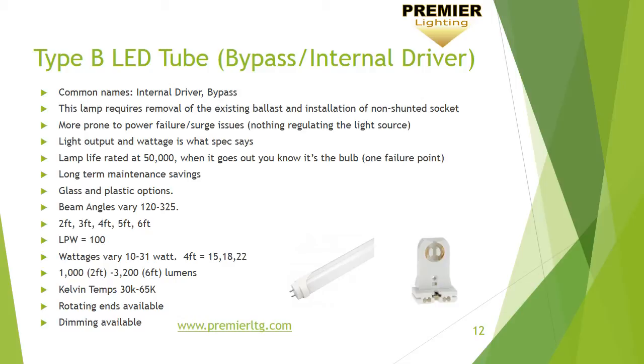The Kelvin temps range from 3K to 65K, which gives you more options there. And there are rotating ends available. So if you want to dial in the light to shine a certain way, you can do that. And there are dimming options available. Now, the dimming's not as good as other things you'll see, but know that you can do that with this type.